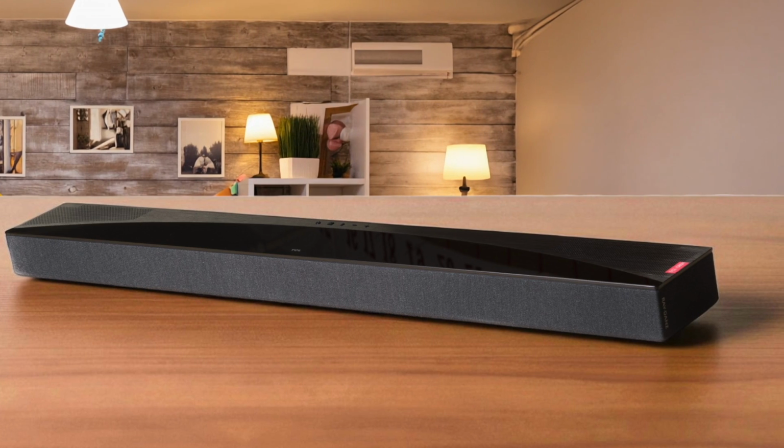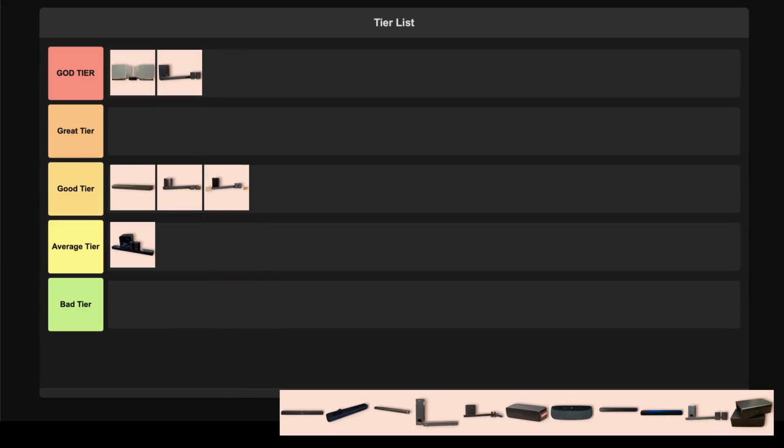For people who want a big upgrade from TV speakers and value versatility over perfection, this is a great pick. I'm putting this in the good tier for solid performance at a reasonable price.